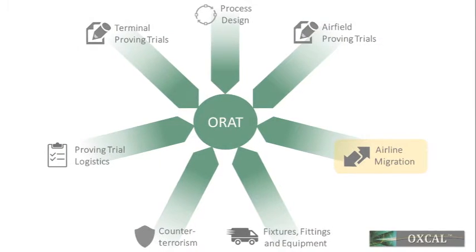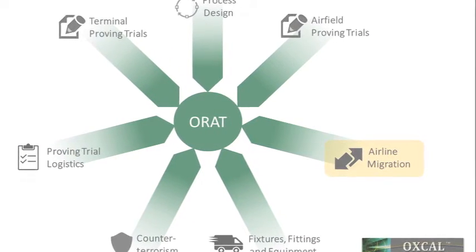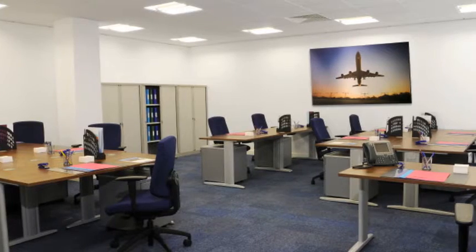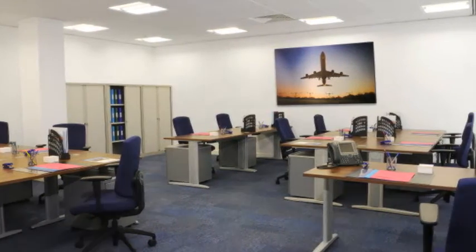than was originally planned. The phased migration of 23 airline offices from other terminals on the Heathrow estate presented a complex logistical challenge. We provided planning, coordination and support to airlines to ensure a smooth transfer of operations and equipment into the new Terminal 2.